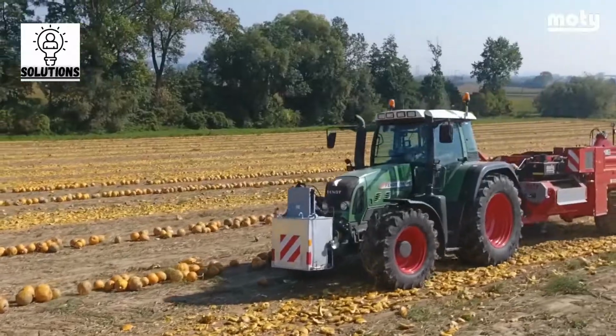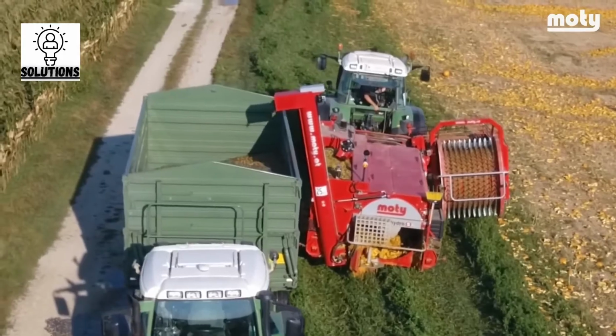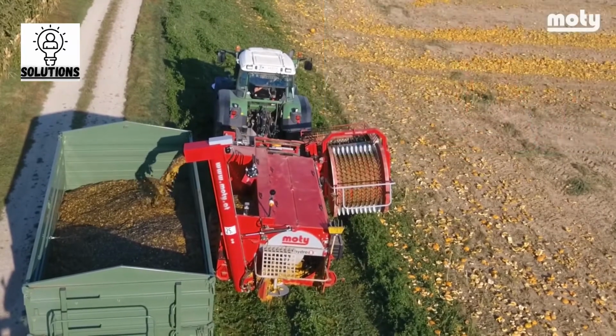The device has an automatic level control system that continuously sets the same inclination, whereas its stone protector protects it from damage. These impressive features give it the power to harvest 1.2 to 1.5 hectares per hour.